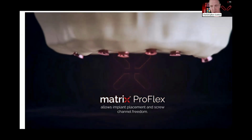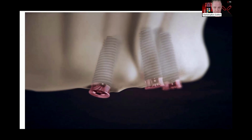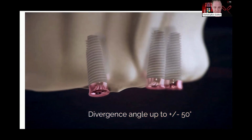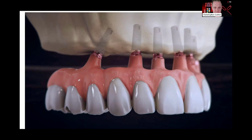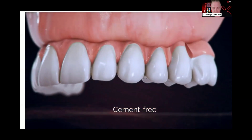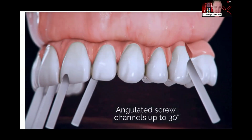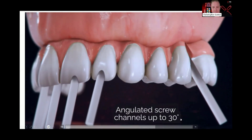So we know we're here certainly for all-in-X, and Dr. Broumand will be showing his all-in-X cases with the matrix system. But this video kind of shows it all, of how we can angle our dental implants right to the interface. And most importantly, the angulated screw channel, which really makes this implant possible. The fact that we can angle these up to 30 degrees means we don't have screw access holes coming out the facial.